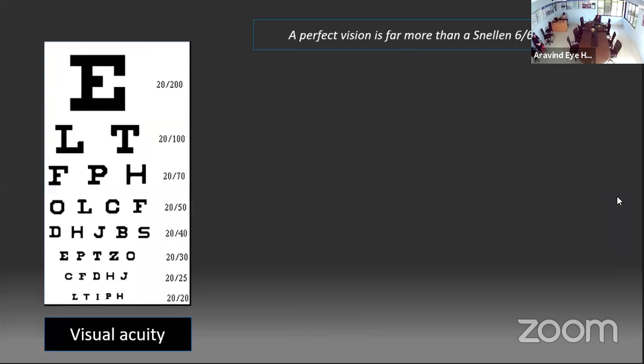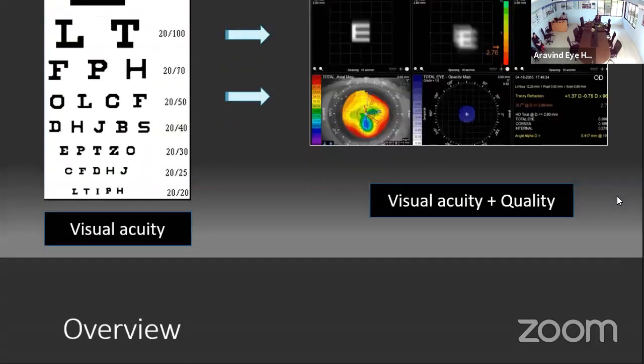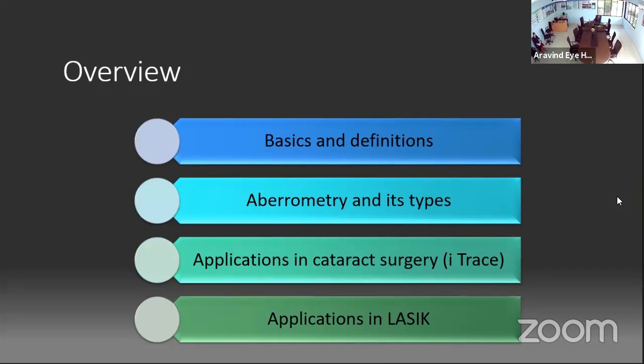In this era of advancements, it will be very unfair on our part to judge our patient's visual function with just the Snellen's chart. So it is important for us to move forward and examine our patient's visual function with the aberrometers available. This will give us wholesome data on their visual acuity as well as their quality. That is the aim of my presentation today. In the overview, I will be dealing with some basics and some definitions. I'll be talking about aberrometers, aberrometry and its types, and more about applications in cataract surgery with the help of iTrace, and a little bit on applications in LASIK.